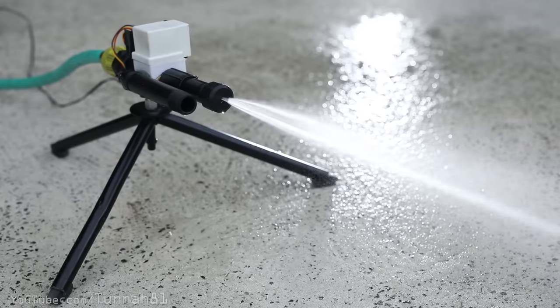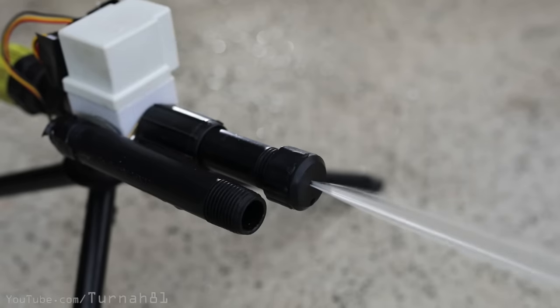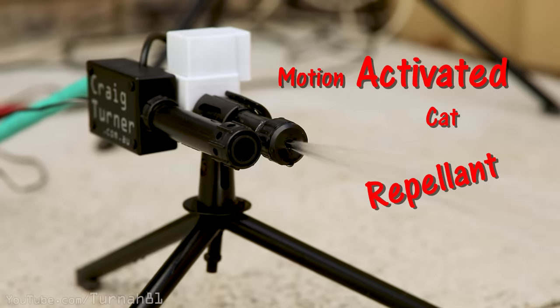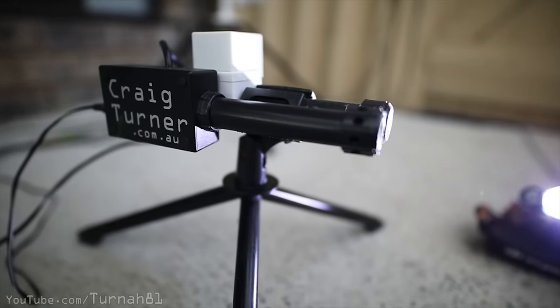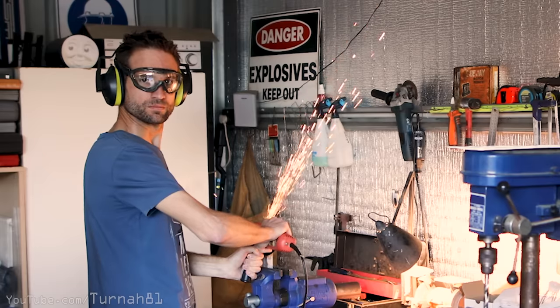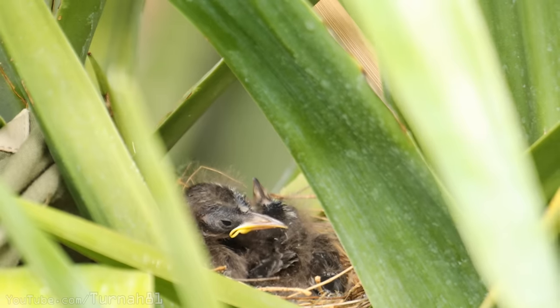Yeah, I know, my recap's getting a bit slack, but I made a cheap and humane motion-activated cat repellent system, which I call motion-activated cat repellent, except this version, which I named Craig for some reason. But yeah, I've made a separate video about how to build the thing I'm talking about, and also my original version from way back.